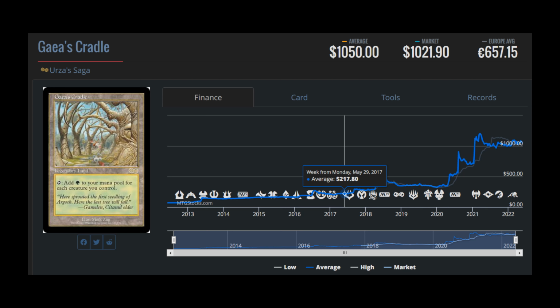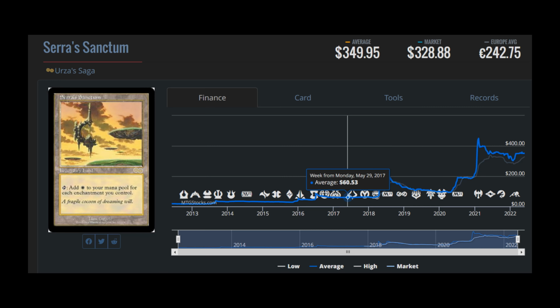I know the past couple of years have really contributed to that, and just 2020 alone, it went from being like $300 to $400 to a $600 card, but I believe that sometime in the next 5 years we could see something very similar. 5 years ago, Serra's Sanctum, again, same exact day, May 29th, 2017, around $60.